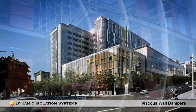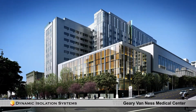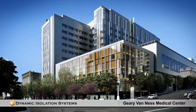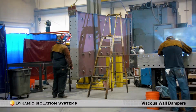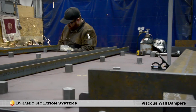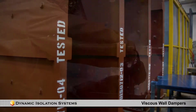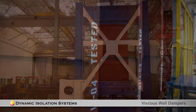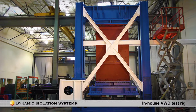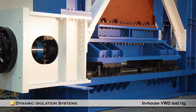The first structure in the U.S. to use DIS viscous wall dampers was the Geary Van Ness Medical Center in San Francisco. Dynamic Isolation Systems designed and manufactured 113 VWDs for this $1.6 billion project. To ensure quality and performance, the wall dampers were tested on DIS's in-house test rig, the largest purpose-built viscous wall damper test rig in the world.